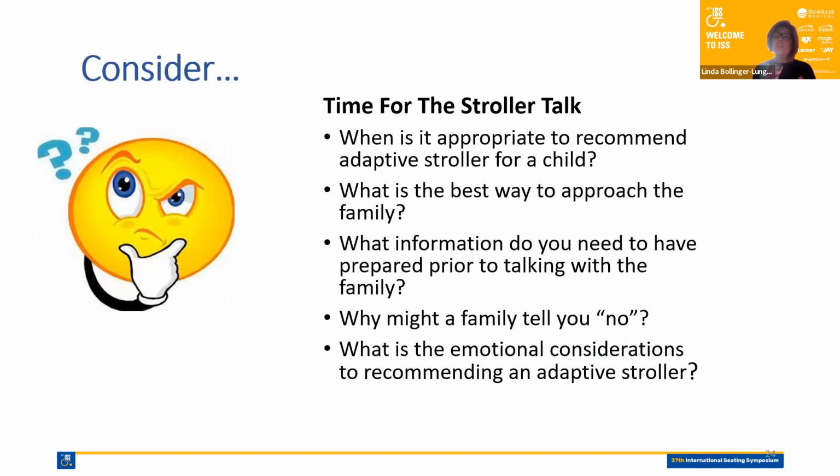Is it when they don't meet the milestones of sitting? So you want to be thinking about when is it that you're going to be recommending an adaptive stroller for a child. And to do this, what's the best way? And for me, I think it's really being prepared.